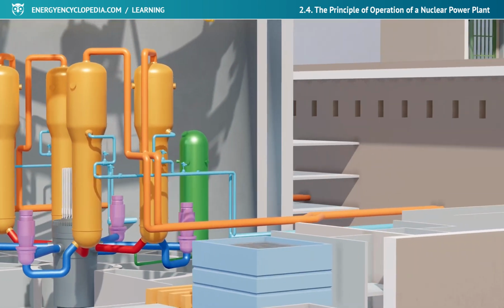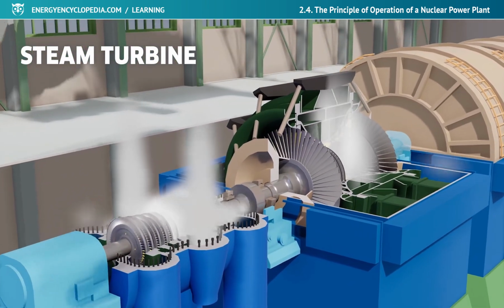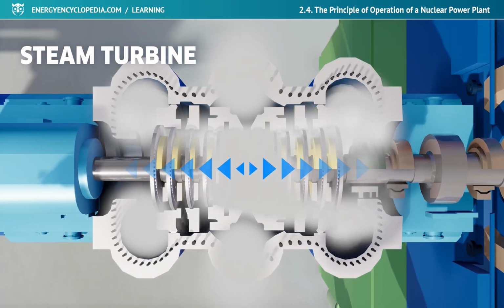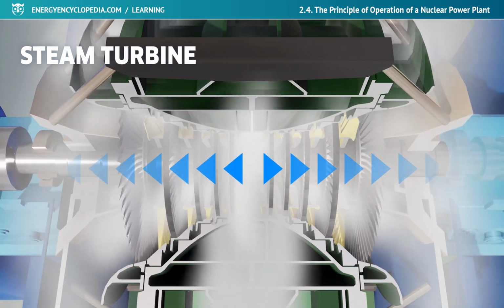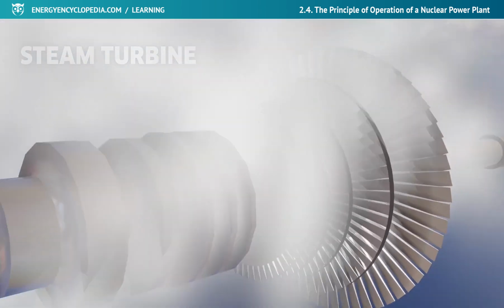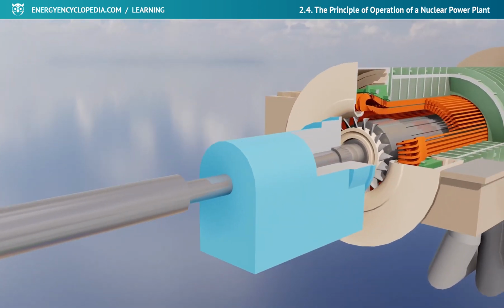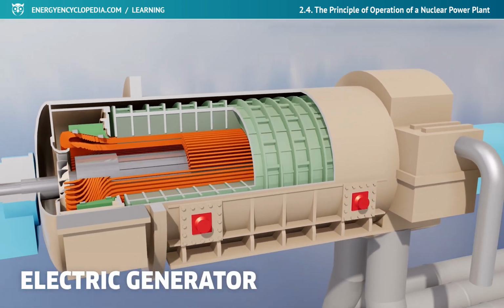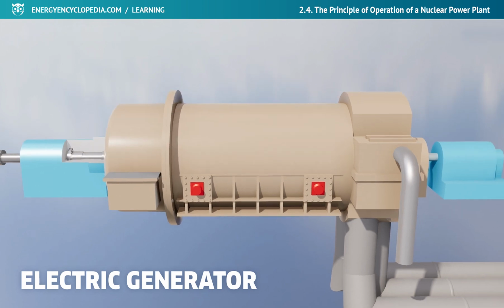The dense steam produced in the steam generator flows through the steam pipes to the turbine. Its kinetic energy exerts force on the blades of the impellers and spins the turbine rotor up to a respectable 3,000 revolutions per minute. When the steam expands in the individual stages of the turbine, its pressure decreases and its specific volume increases. Therefore, the blades at the last stage must be significantly larger and longer. The turbine rotor is directly connected to an electrical generator, in which mechanical energy is transformed into electrical energy. The constant speed of rotation of the rotor ensures a stable frequency of the produced alternating current.